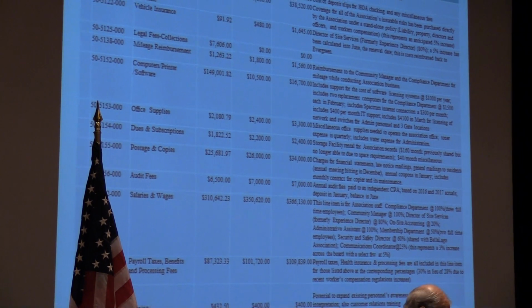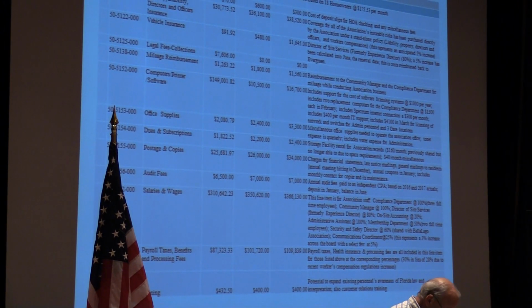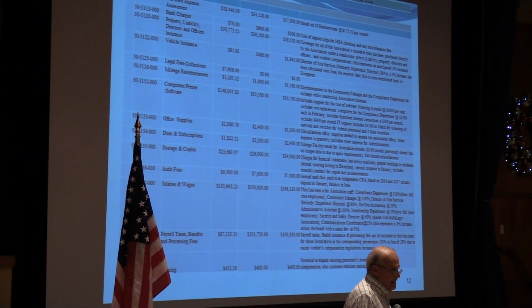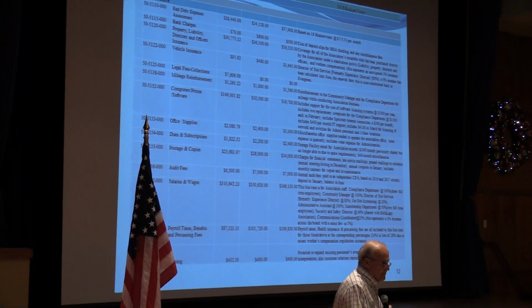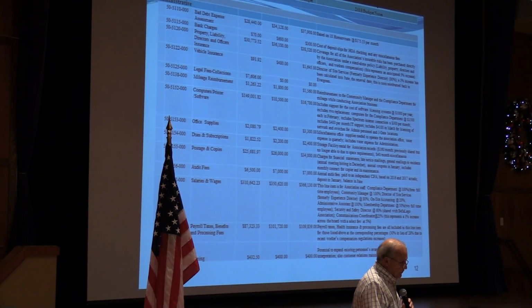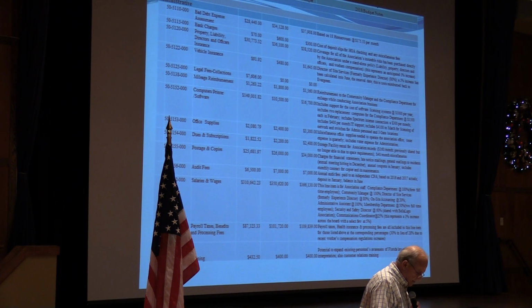The expenses haven't really changed a whole lot. We've touched on a couple of them. The mulch obviously has gone up due to the increase in materials, due to the increase in the number of homes we're doing, as well as due to the increase of the common areas that we're doing.